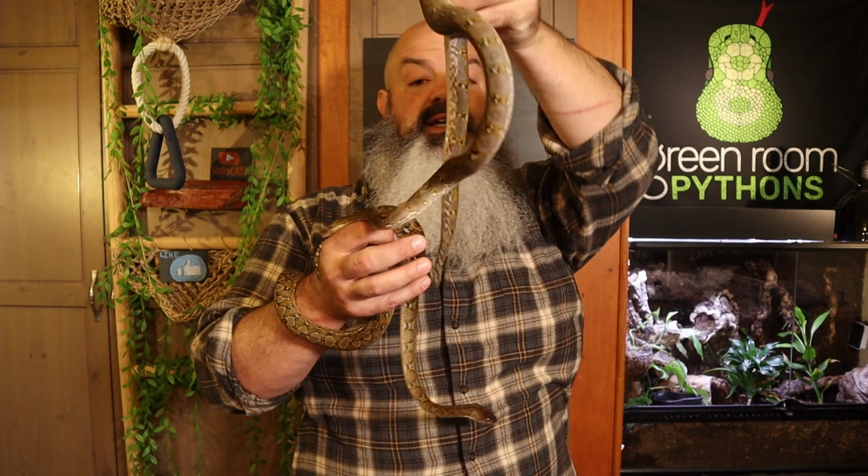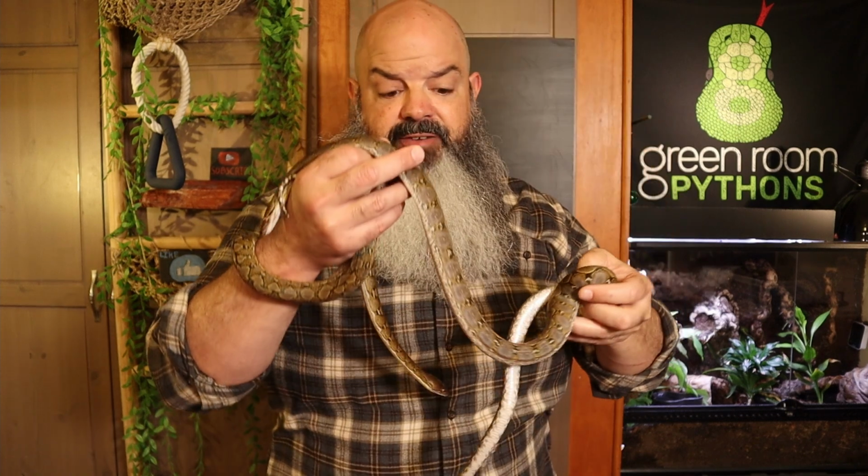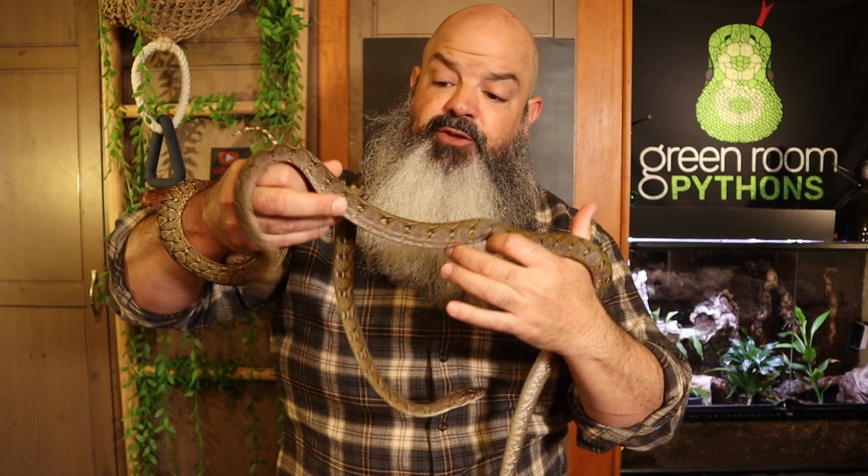Let's talk about some brain stuff with these super dwarfs. They are highly intelligent animals. Both of these snakes are pretty well target trained. Stella, it took her about 3 feedings with the target before she started associating that target with food. Echo's been following a target since she was about 2 months old, so she's pretty good at it.